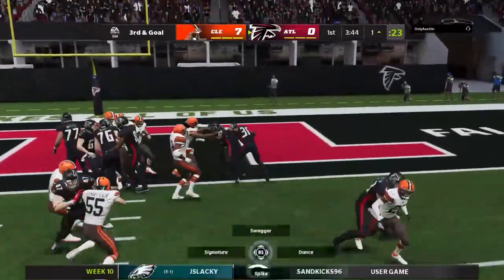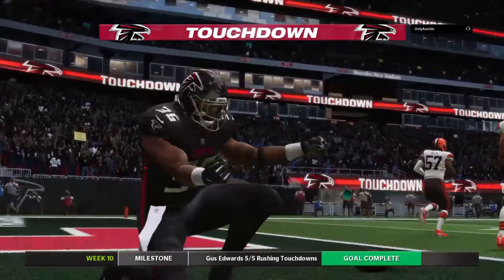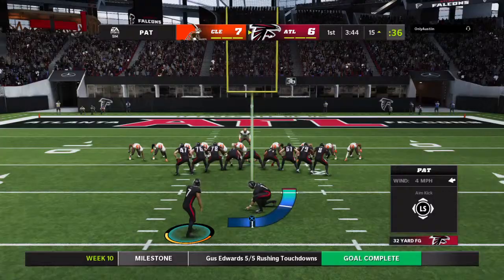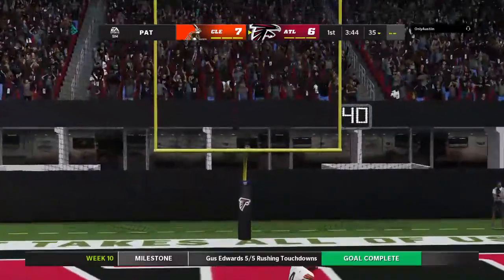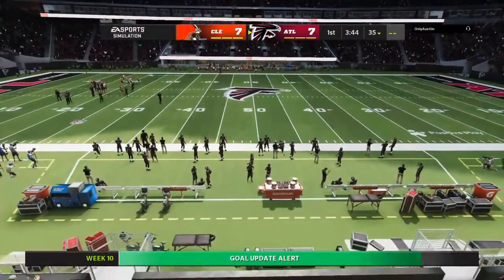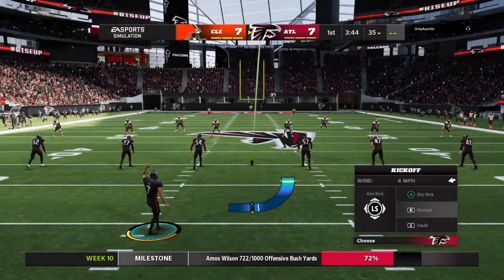Once more, Edwards. And he gets in. Touchdown, Atlanta. Gus Edwards, his 5th touchdown now on the year. And the Falcons are an extra point away from tying the football game. Crew able to connect on the extra point. And that will tie our score here in this opening quarter of play.